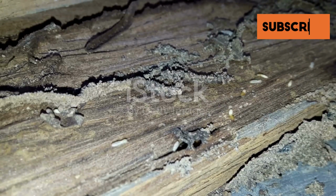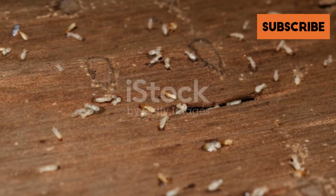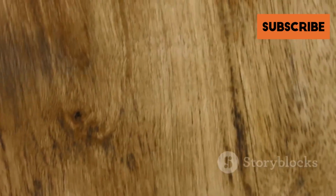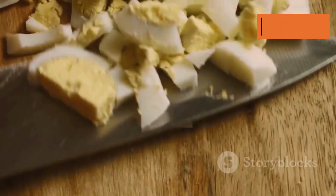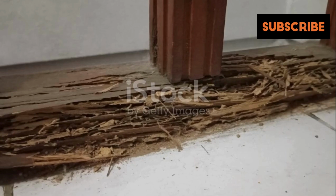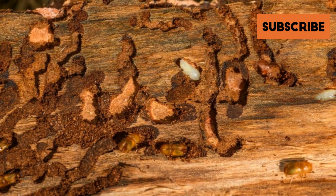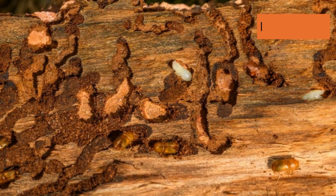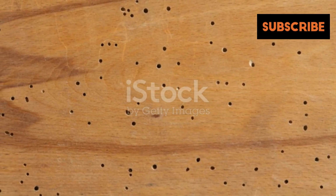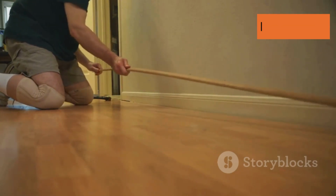Alright, so you've seen what these things can do, but how do you even know if you've got a problem brewing? It's not always as obvious as that disaster we just looked at. Sometimes the signs are subtle, real subtle. You might notice your wooden floors feel a bit spongy in places, or maybe there's a faint, musty odor you can't quite place. Perhaps you see tiny pinholes in the wood, or discarded wings near windowsills. That's a big one, often a sign of swarmers, which are reproductive termites looking to start a new colony. You've got to train your eyes and your other senses to pick up on these clues.